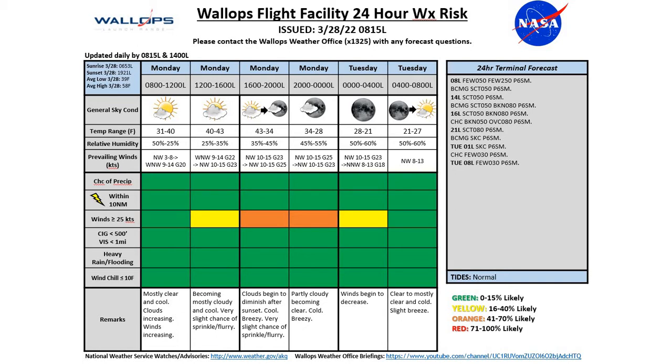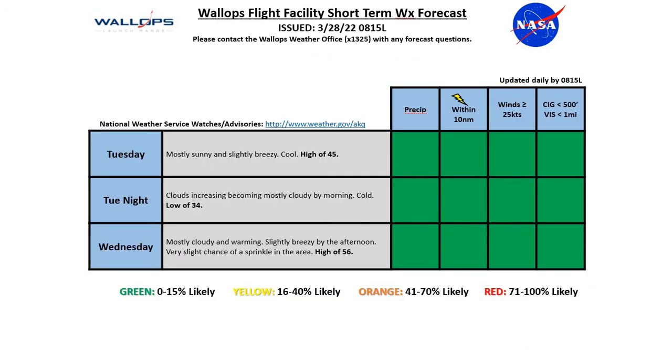Looking at the next couple days, again, tomorrow should be a pretty nice day, still on the cool side, a little cooler than average for this time of year, but mostly sunny and still a little bit of a breeze hanging around. As we move into Tuesday night, we'll see those clouds start to increase as that system approaches. Still on the cold side with a low of 34. And Wednesday will be a mostly cloudy day, but we'll see things start to warm up with some southerly wind. Again, it will be slightly breezy by the afternoon, and we have that chance of a sprinkle in the area with that warm front moving through.